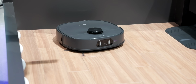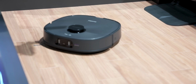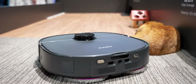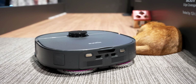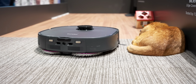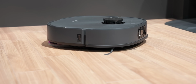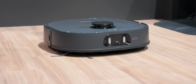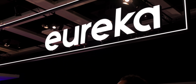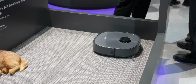It has intelligent mess clarification, which means it knows the difference between dry and wet messes and uses different strategies for each of them. So whether it's crumbs or spills, the J15 Pro Ultra handles it effectively without wasting any time. And Eureka's been around for over 100 years, so it's clear that they're not just resting on their legacy, but they push boundaries, and the J15 Pro Ultra is proof of just that. Seriously though, if you're looking for one of the best robot vacuums out there, then the Eureka J15 Pro Ultra is one of these things that you need to go and check out.